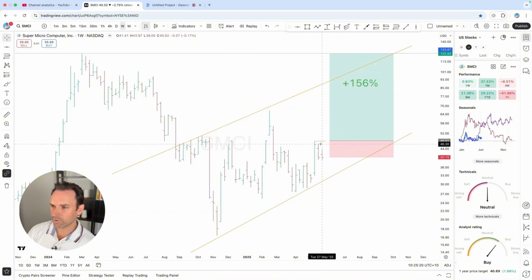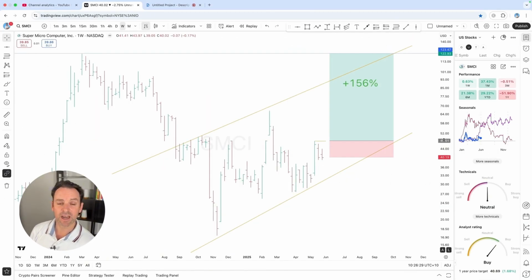Since the peak of $47 3 weeks ago, SuperMicro is now pulling back and has pulled back for the last 2 weeks, presenting a possible future entry and a trading opportunity for this stock. There's potentially 156% on offer for a trade with SuperMicro. So in this video, I want to talk about this opportunity and also discuss some trading rules which might get you into the trade at a good price. Let's check it out.